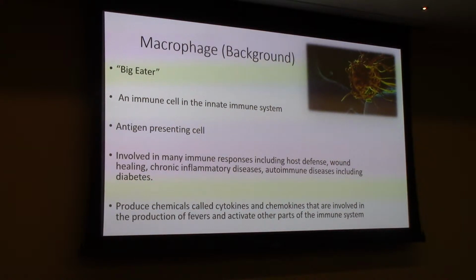So macrophage, like the name, they're big eaters. They're an immune cell in the innate immune system. They're an antigen-presenting cell, which means they eat bacteria and other particulates, and they actually present them to other immune cells in the immune system, kind of telling them, oh, hey, look what I have, go get this. So if you were to get an infection, the macrophage would eat that bacteria, and then it would present it to other cells in your immune system, telling them to go get it and kill it.